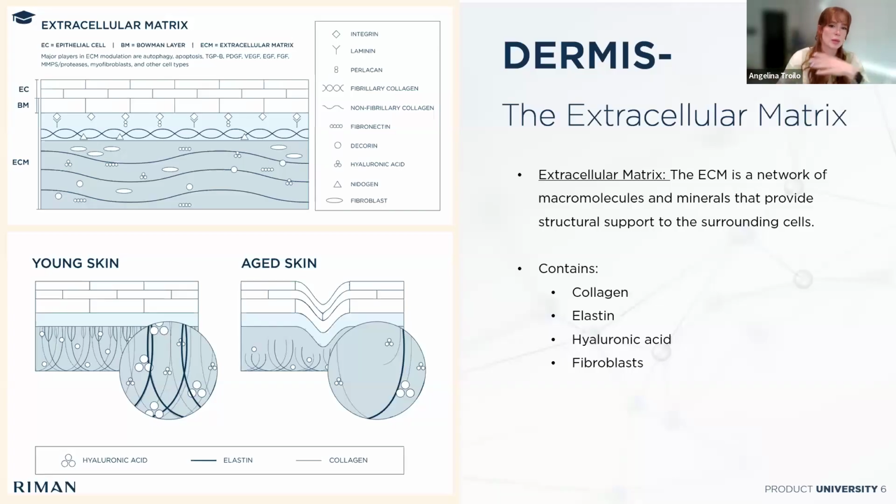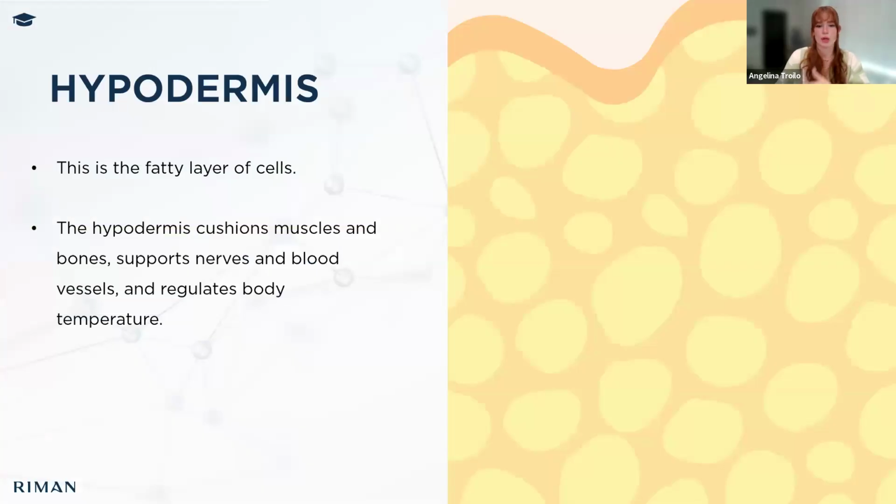And then lastly, and probably least importantly, is the hypodermis. So the hypodermis is just a fatty layer of cells. It cushions your muscles and bones while also supporting nerve and body vessels. It also regulates your body temperature, but it is very rare for personal care products to ever interact with the hypodermis. It's extremely low, and also it poses the concern of products becoming systemic if something were to reach all the way to your hypodermis. So typically we do not treat the hypodermis in terms of topical skincare.